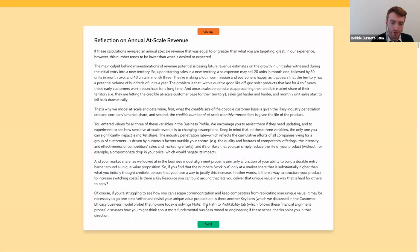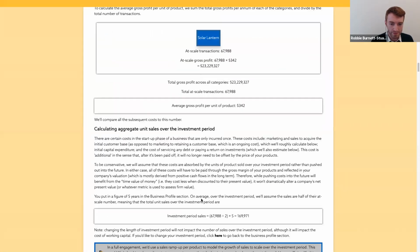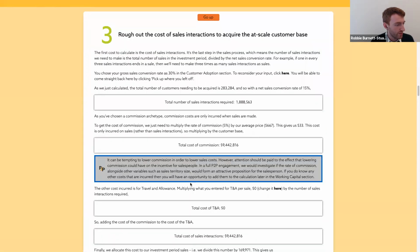Naturally, please avoid the temptation to game the system and find inputs that make the numbers look good. So if you do decide to play around with the numbers, bear in mind that changing your conversion rate, for example, should be reflected by a corresponding change in your customer adoption strategy. In other words, if you're going to convert more leads to customers, you should be clear as to how your business model is adjusted to yield a higher level of performance.